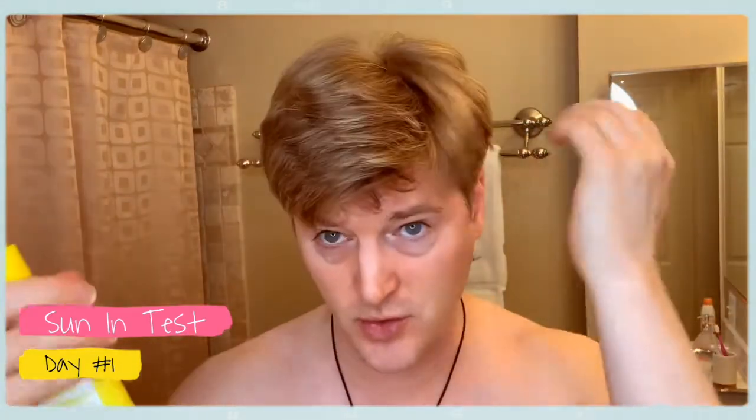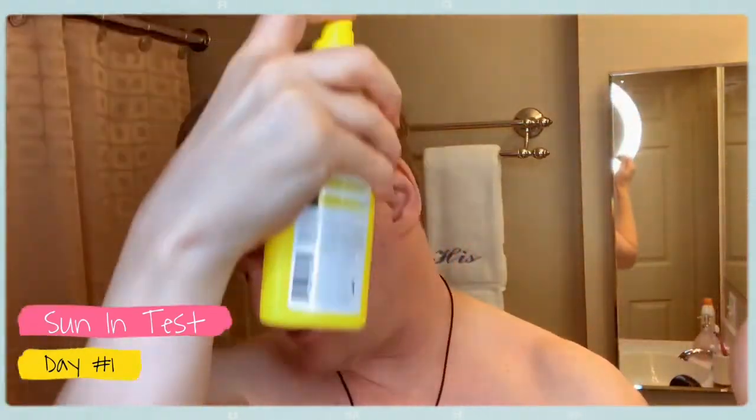So here's my technique. I am going to spray on the top. Oh, okay. So, wow. Okay, the scent is not bad at all. I was really expecting a more peroxide-y kind of scent. So I'm running this through with just my fingers.